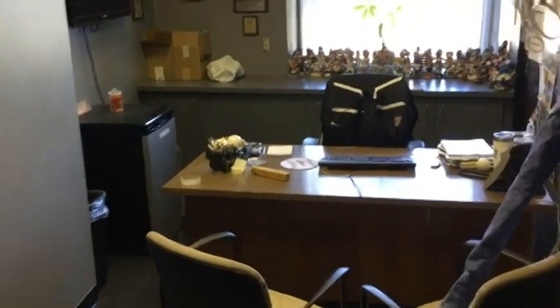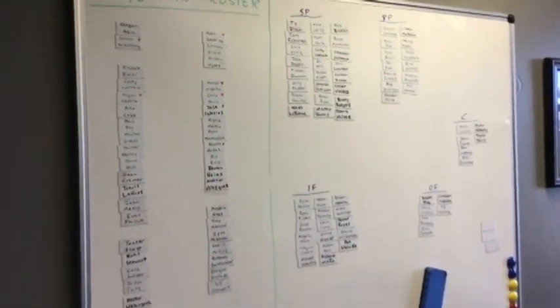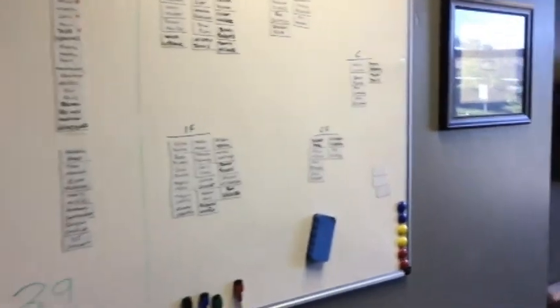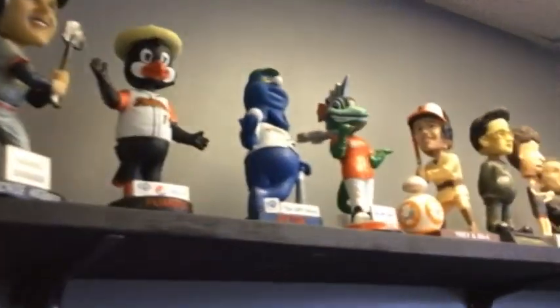Jumping across the hall, we're in Ian's office. You guys might appreciate Ian's whiteboard. He's got the Orioles 40-man roster, and he's got his best guess about who's going to be on our team. He moves those magnets around to keep track of it all. But check out the bobblehead collection. We got a whole lineup up here.